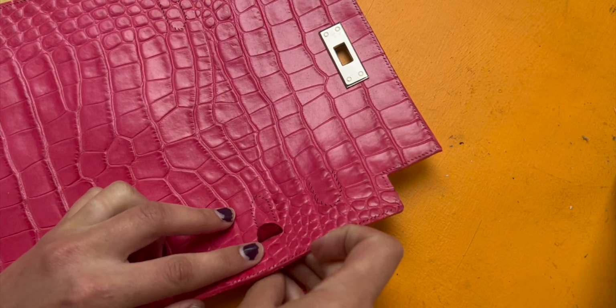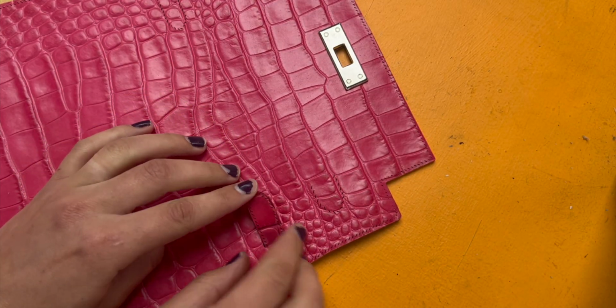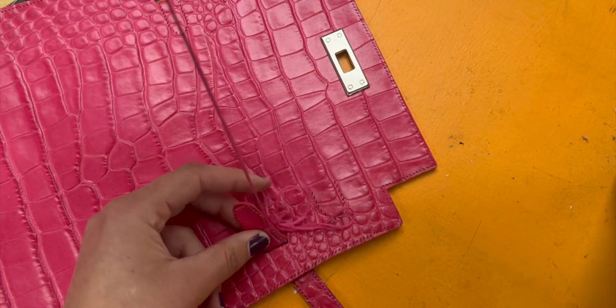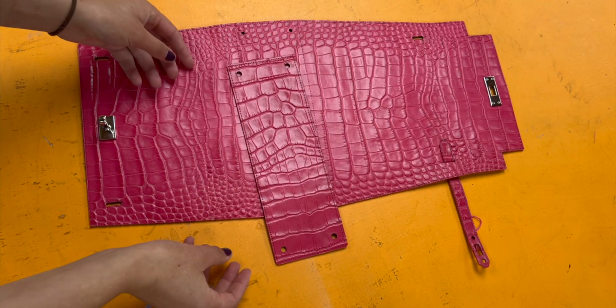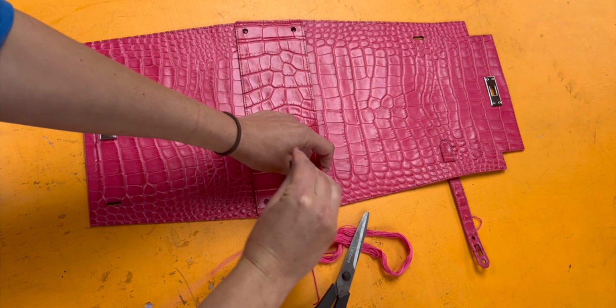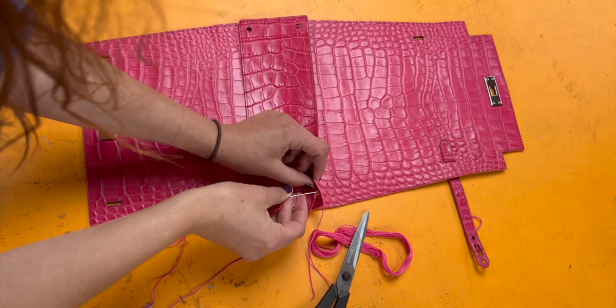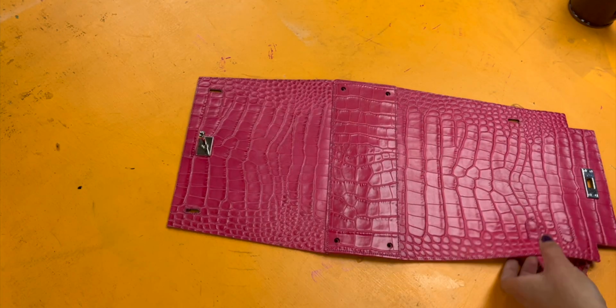The labor cost of the assembly of the bag feels like an important cost to be factoring in because the stitching time on this thing is substantial. I traced actual Kelly bag stitching and so the size and everything's correct. And these are tiny little stitches through thick leather.